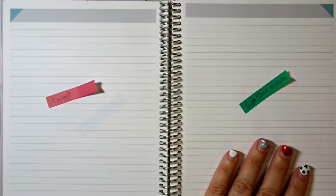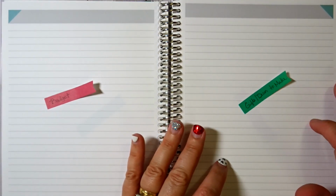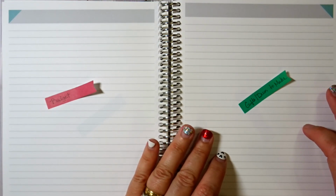So the next thing that I want to put over here is my gifts and decor to make page. I talked about that from last year's planning pages, where I like to have a spot to just write things down as I think about them. So this is going to be a little bit different than how I did it last year.